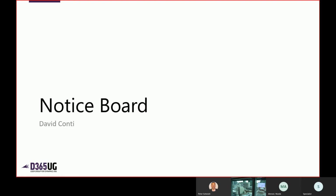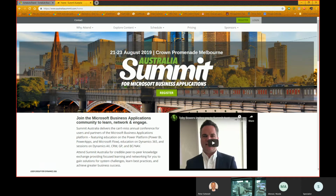So from a notice board perspective, just one of the things I wanted to call out for anyone who's not aware is Summit next month that's happening in Melbourne. This is an event that's usually run in the US and India. In the US, I think around 6,000 people attend this. It is driven by the user group communities, and it's presented by MVPs, by users, and by Microsoft staff as well. The content is very much driven around what people are actually experiencing, what they want to show you, the things they've implemented, and the new technologies.